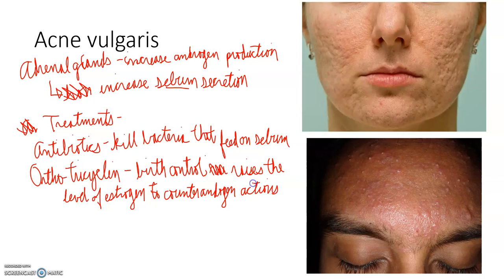All right, so if we know that these androgens are stimulating sebaceous glands, the orthotricycline is going to increase estrogen and prevent the androgenic effects, right? The problem here is that because we're playing with estrogen levels, there are multiple downstream effects, including effects in how women ovulate.